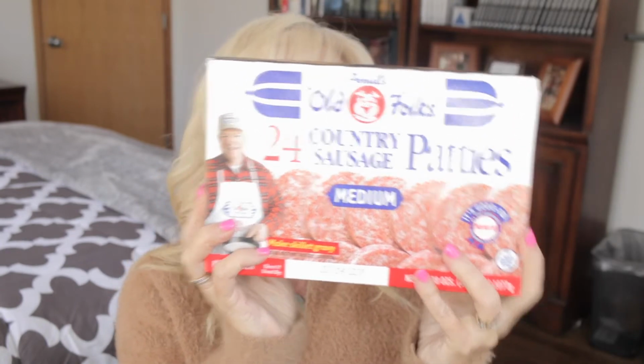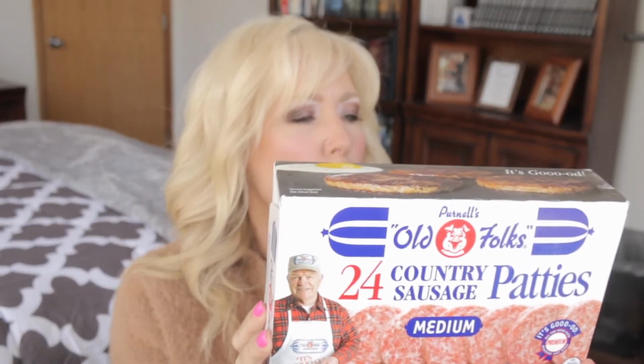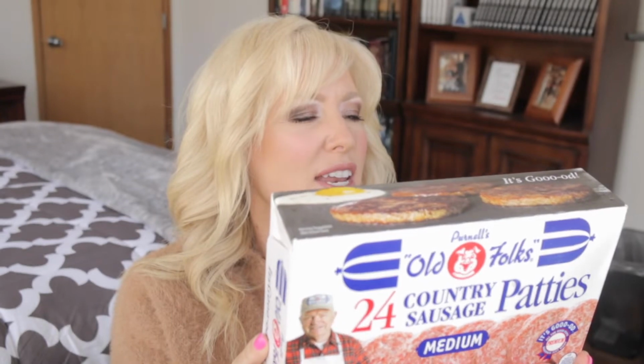These are the Old Folks sausage patties. I find these at our Winco and also at Kroger. But 2 of these is 160 calories and 0 carbs, and they have 9 grams of protein. So if you pair this with 2 eggs and 2 sausage, you've got 12 grams of protein in your eggs and another 9 grams of protein in this.